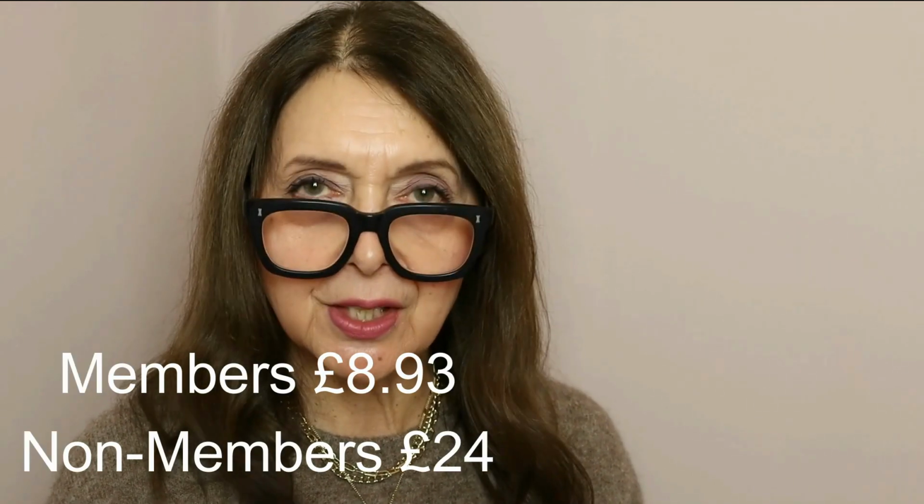So for example, one of the products that I bought recently is called the Super Luminous Under Eye Genius. As a member, I paid £8.93. So if you were not a member, you would pay £24. So they've calculated that the value of the product they're selling to the outside world, in other words, the non-members, is £24. And that £24 will form part of your £3,600 allowance for your £59 membership. I hope this is making sense, but basically you're getting a high-end product for a much cheaper price, but your allowance is based on the high-end value.